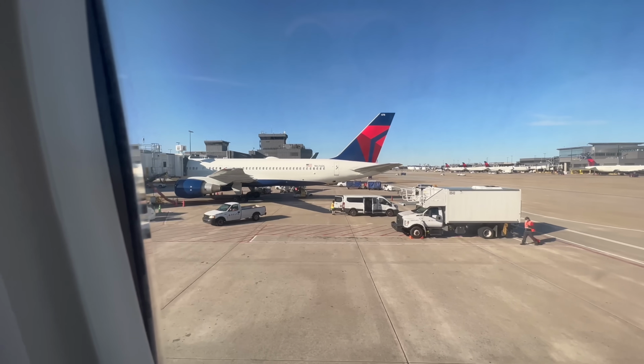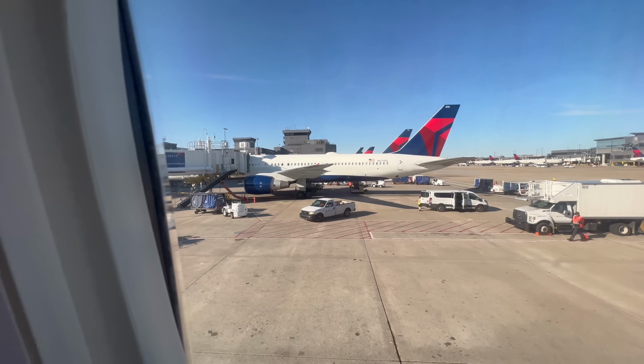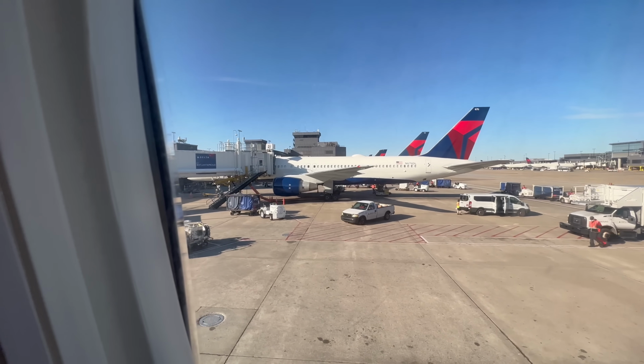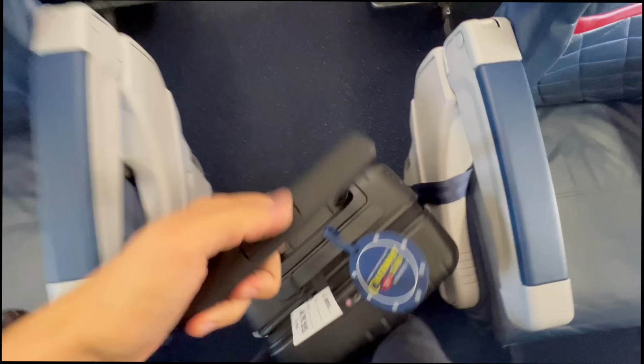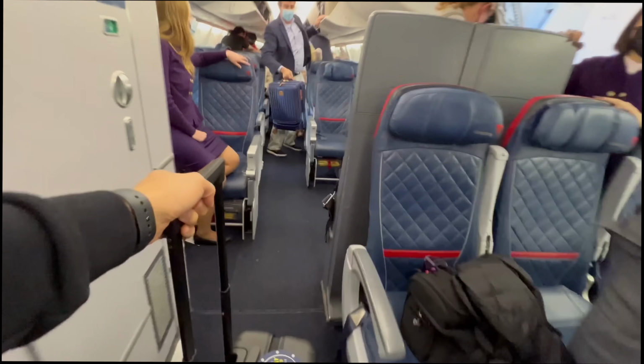Local time is 4:14 p.m. Please stay seated with your seatbelt securely fastened and your carry-on items too, until the aircraft has been parked at the gate and the captain has turned off the fasten seatbelt sign. Have a great day.